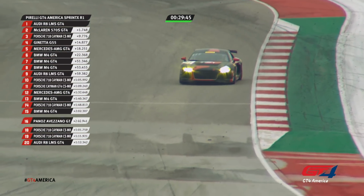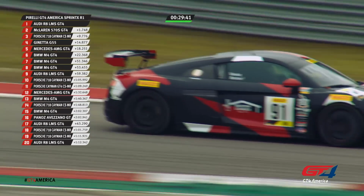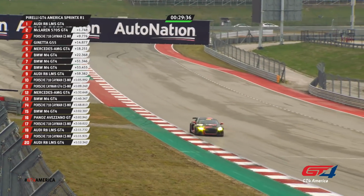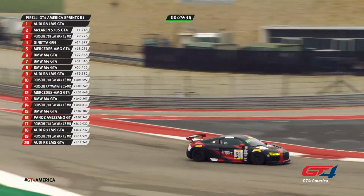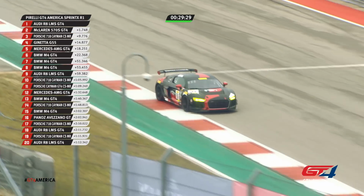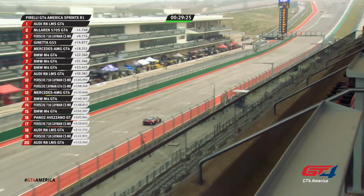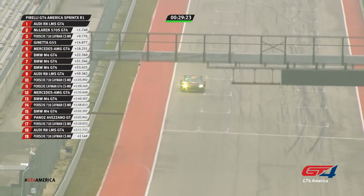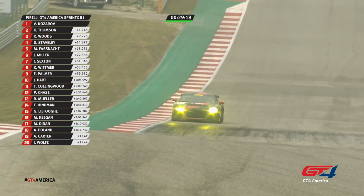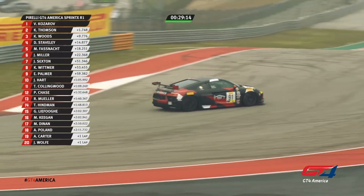Marko Radicic, after a spin and that little bit of contact up at turn 1, then the spin a little bit later. Good stop as he turns over to Carl Whitmer at 82.8 seconds. Not too bad. Most everybody has done their stop now. Just a couple of teams.